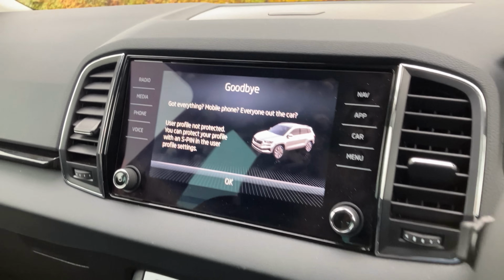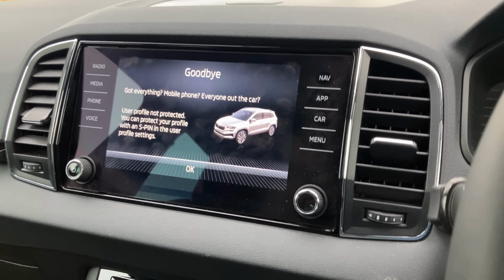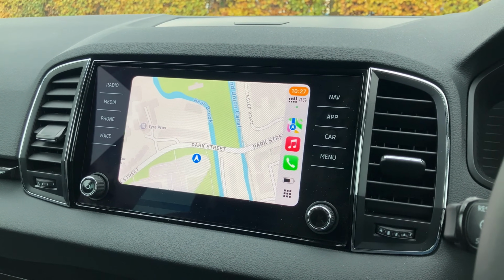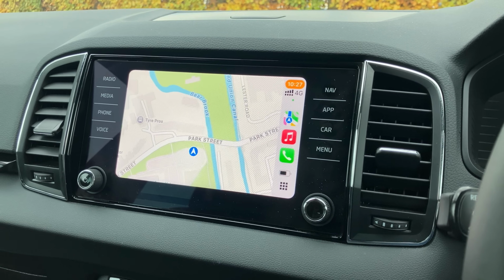One nice thing, of course, is when you turn the car off, it says goodbye, have you got everything, mobile phone. That's a nice little feature, particularly if you are not using the car very often, but I'm sure that's something you would completely ignore over time.